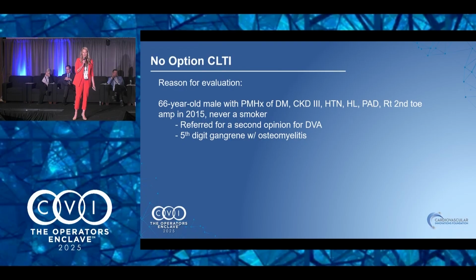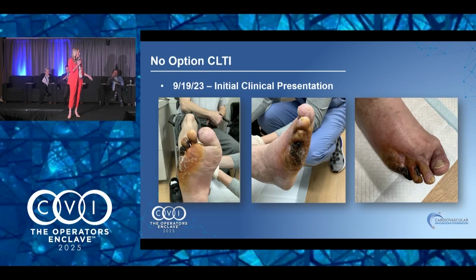All right, so this patient is a 66-year-old male with a past medical history of diabetes, CKD3, hypertension, hyperlipidemia, PAD, and a remote history of right second toe amputation in 2015. Also of note, the patient was never a smoker. He was referred for a second opinion for a potential DVA, and on the initial referral he had 5th-digit gangrene with osteo. This is actually when they got a hold of the patient in clinic. So this is back in 2023.